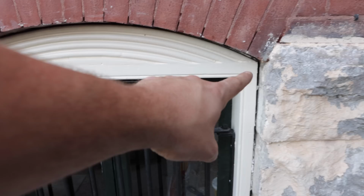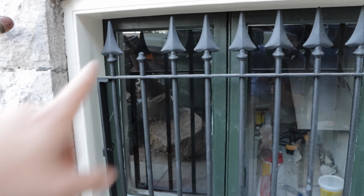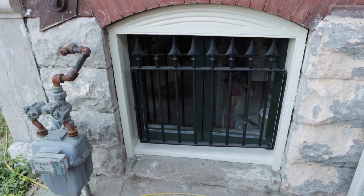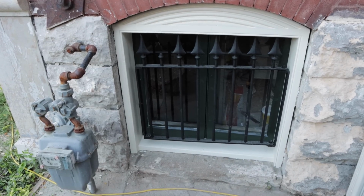Same thing over here. There was a smaller hole. There was another one down here for an electrical outlet that was here, an old switch. No idea what it goes to, but it was an older one. But there's a big hole about right here. Somebody had cut this specific window up quite a bit. And yeah, quite happy to have it back together.